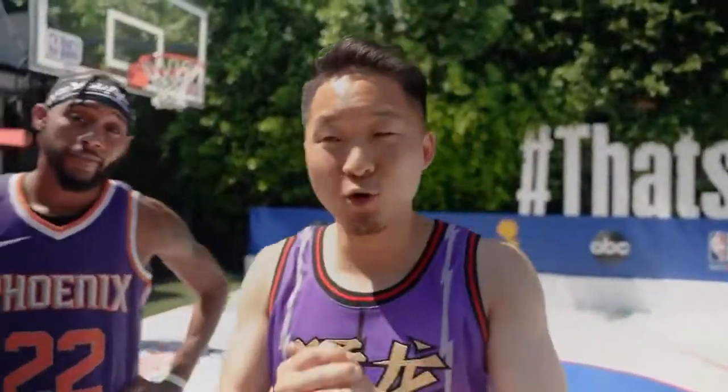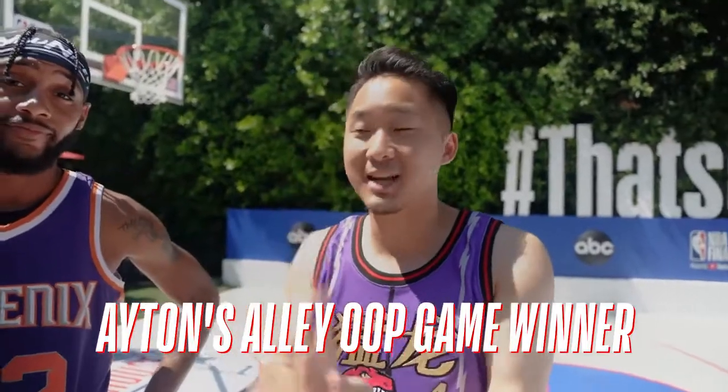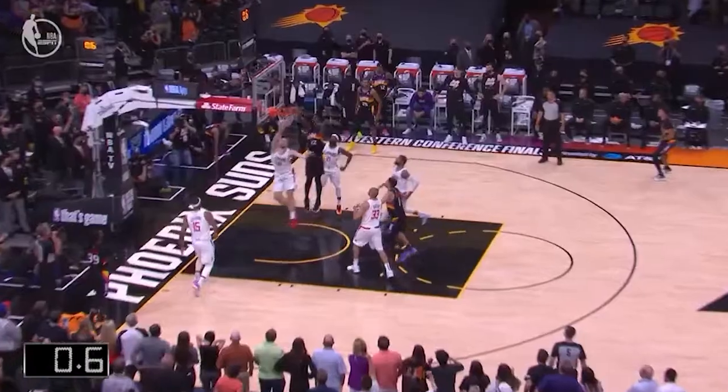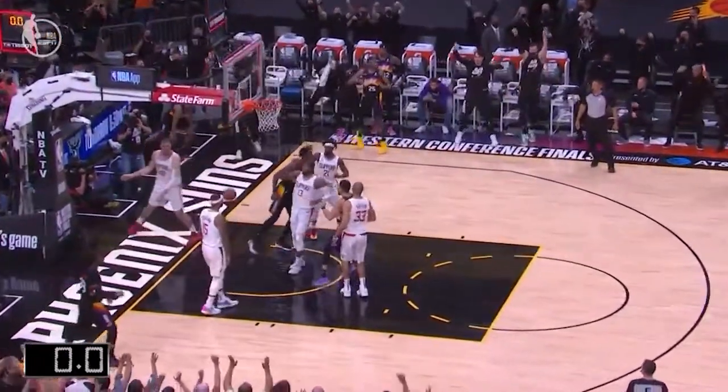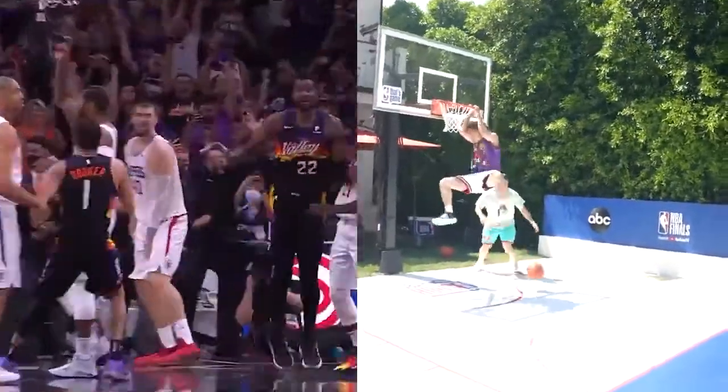All right, so our next move might be the play of the playoffs. This is a game-winning alley-oop from Jae Crowder to DeAndre Ayton. Perfectly executed play. Ayton guides it in beautifully. This play is less than, I think, 1 second on the clock, so all you really can do is tip it in. Jae Crowder made a hell of a pass to DeAndre Ayton.